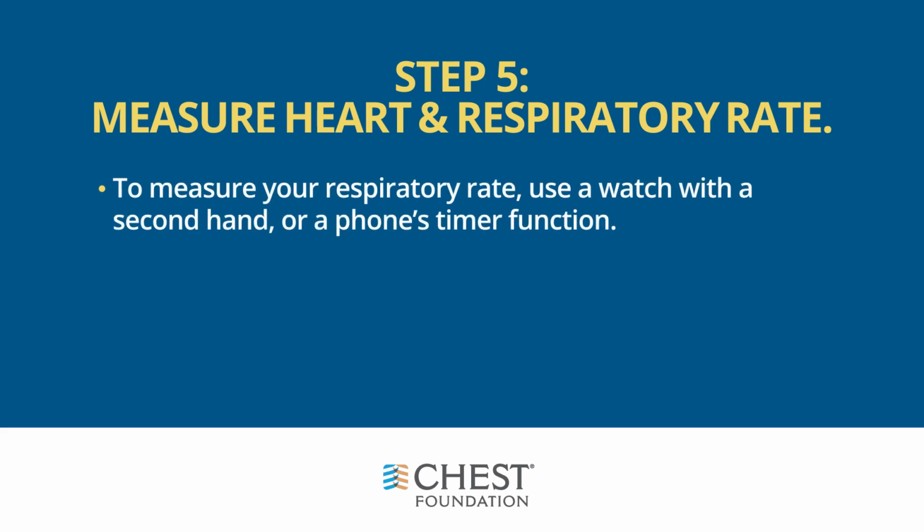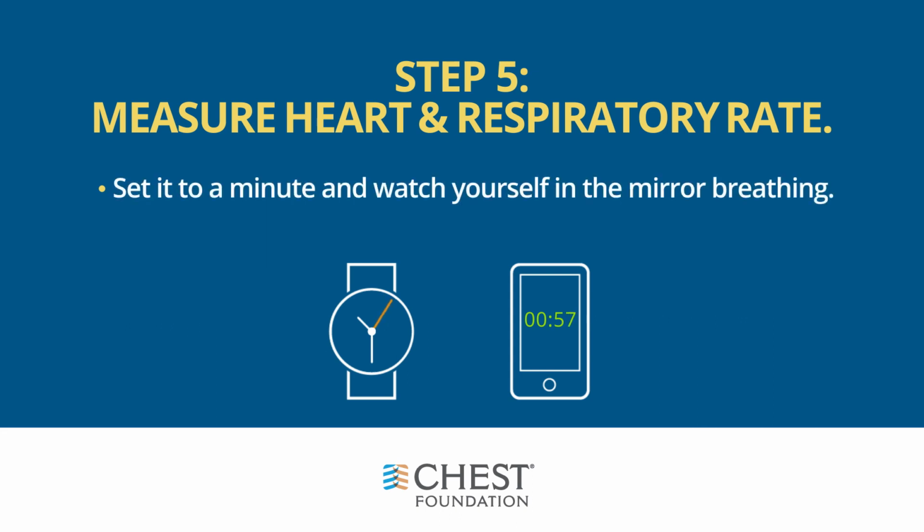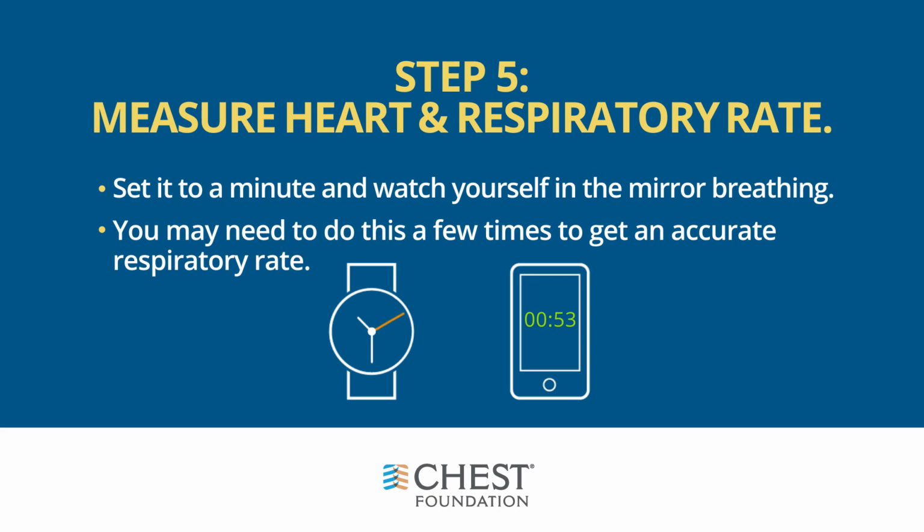To measure your respiratory rate, use a watch with a second hand or a phone's timer function. Set it to a minute and watch yourself in the mirror breathing. You may need to do this a few times to get an accurate respiratory rate.